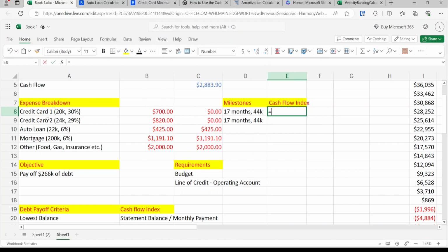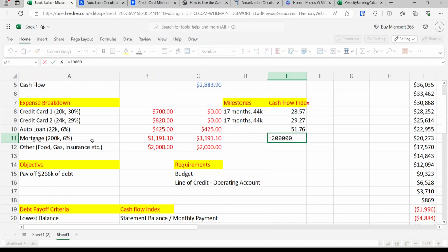Whereas with loans, they definitely do change over time as you keep making payments. But let's go ahead and do this: statement balance 20,000 divided by 700. So you see the 700 payment there. And then this one is 24,000 divided by 820. And then this one is 22,000 divided by 425. And then this one is 200,000 divided by 1191.1.